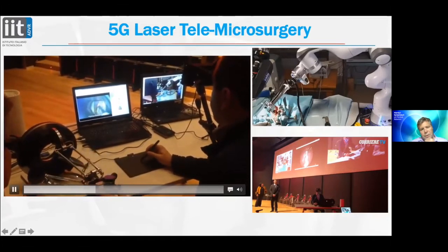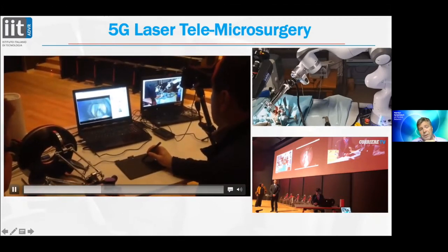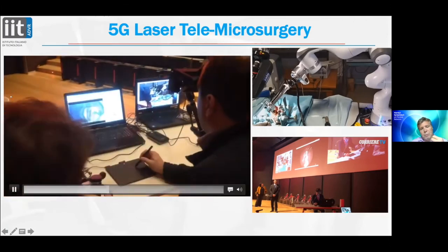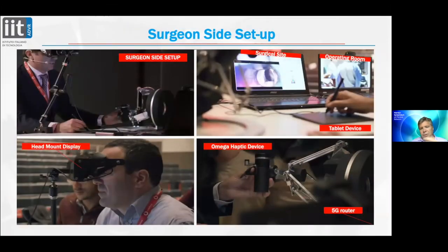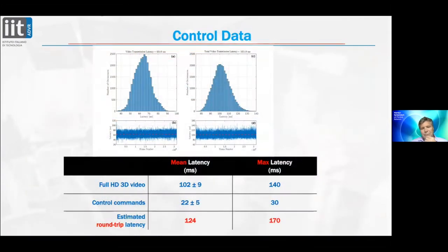And so you actually see he's able to physically manipulate and to feel the pulling and the tension on the tissue. So he can actually feel the physical contact with the tissue. And up here, this is the 5G router. So this is just showing other close-ups of the slides, but I'll move on because we're pushing Casper's time. The operation went very successfully from a medical procedure.